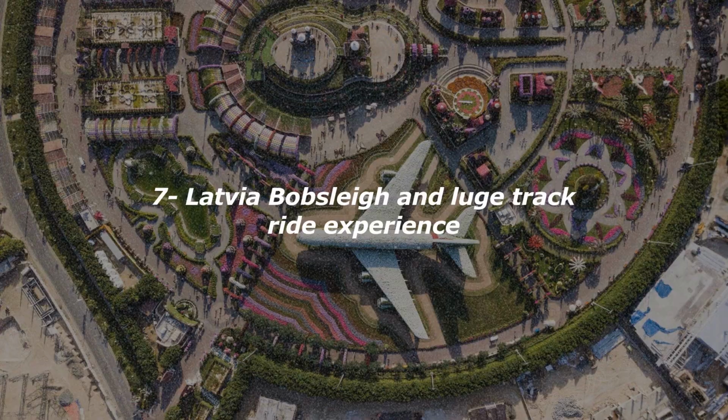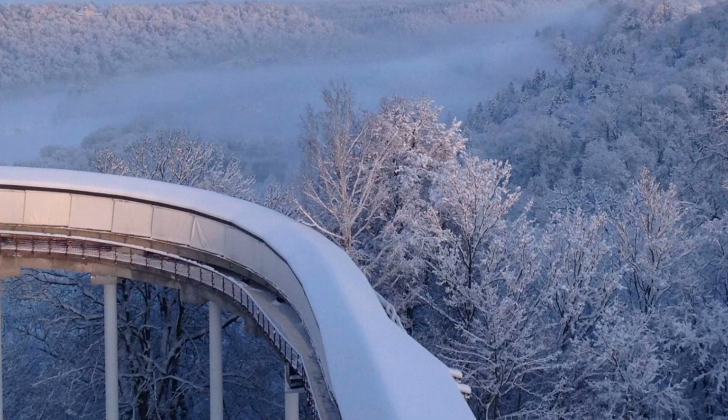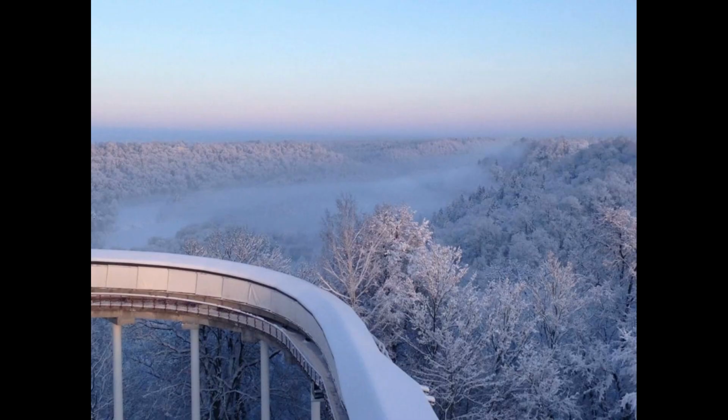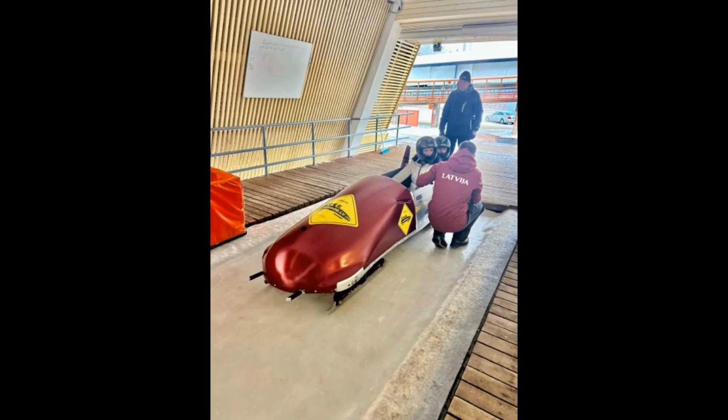Number 7. Best winter attraction. It's bobsleigh season again today. Hop in a bob with us and experience what it's like to go down the Sigulda bobsleigh, luge, and skeleton track. Our guests will have an opportunity to ride a real professional bob on an Olympic bobsleigh and luge track.